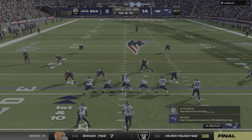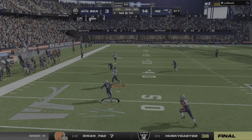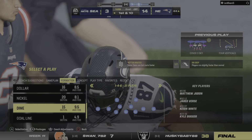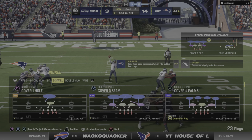Line of scrimmage, the 31 now on first and 10. Back to throw. Open man, that's Noah Fant, the tight end. And he gets this to the other side of midfield across the 45 before going out. A really nice gain of 25 yards.